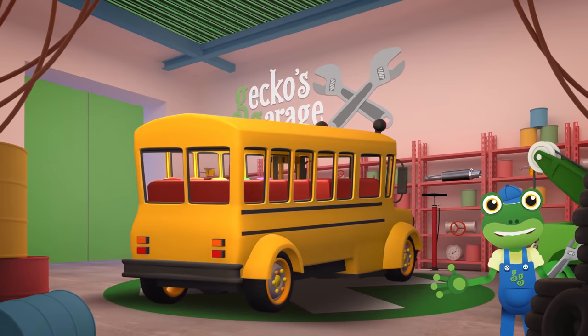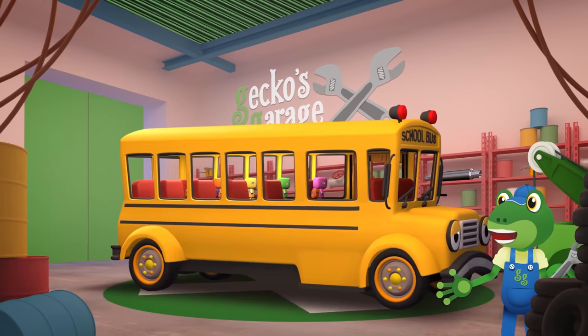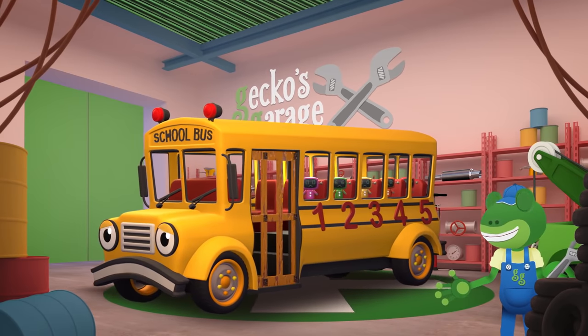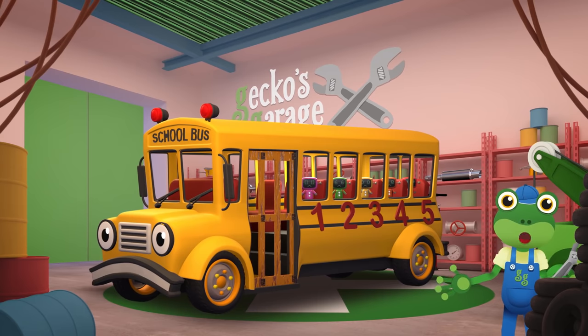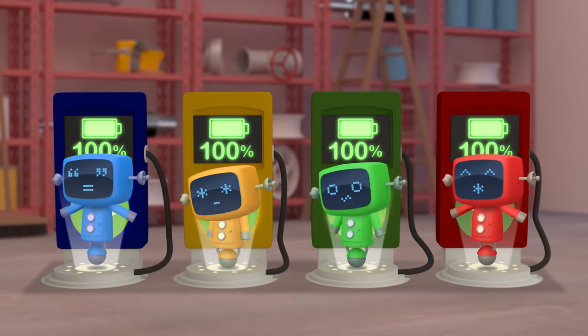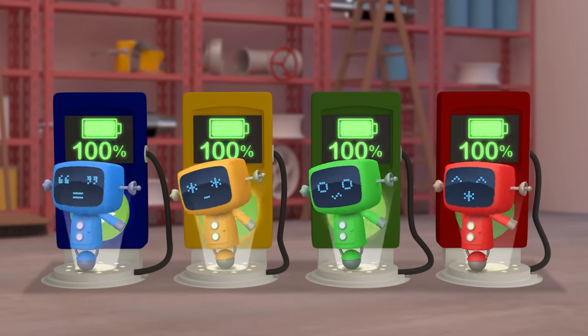Are all his electrics fried? No, it's just his door at fault. Those hinges are all rusty. Let's get the mechs to take them off and fit ones that are more trusty. Go, go, Mechanicals!